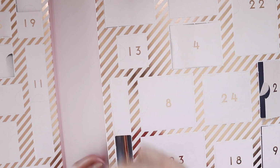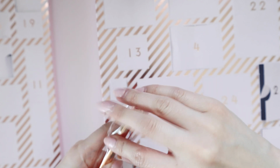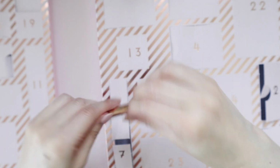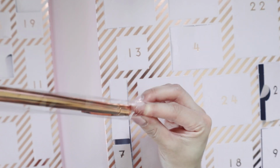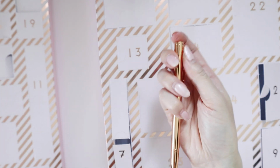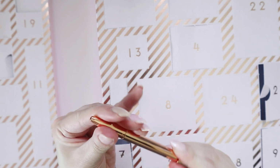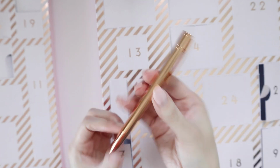7 is over here. Looks like it's probably going to be a pen or something. Yep. Again, this is one of those pens that seem to appear in every advent calendar I've had with Kikki.K so far, but with different colors. I think the first one was a gold and that was silver. I could be remembering completely wrong. But it's not surprising, everything's going to be rose gold this year. And in my experience, it's a ballpoint pen. It's got a little bit of weight to it, so some people love it, some people don't.